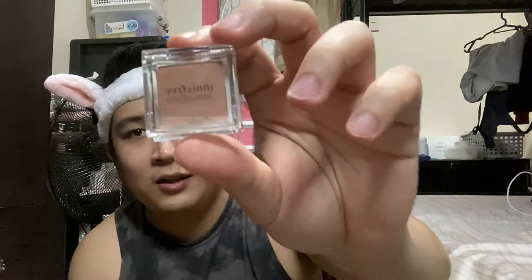Ayan, so ito ay eyeshadow po. So matte, ang shade niya ay number 11. Yan, from Innisfree. So dahil may box tayo, dito natin lalagay lahat. No? Trash.